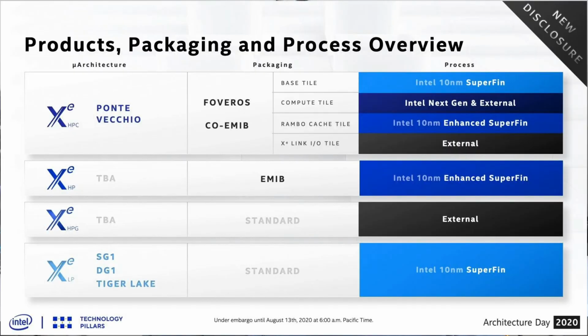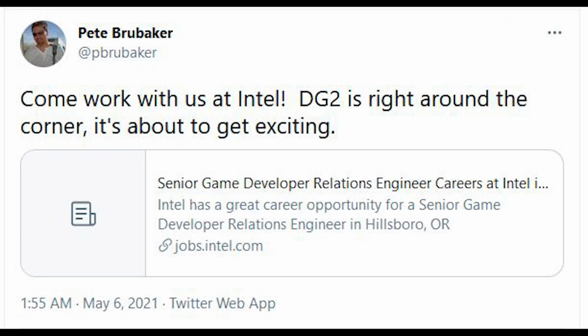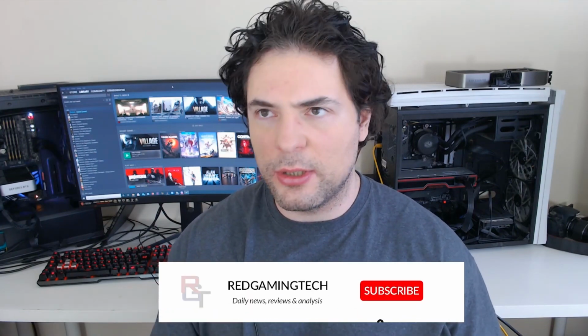But that aside, there are a couple of very fascinating updates which have emerged, mostly courtesy of Igor's Lab, concerning the release and production schedule, as well as some stuff on the specification. So recently an Intel employee stated that these GPUs are right around the corner, but what really is right around the corner in terms of the production cycle of chips? Most chips are a 3-5 year journey from the initial planning stages up until the point where they start to go into retail.